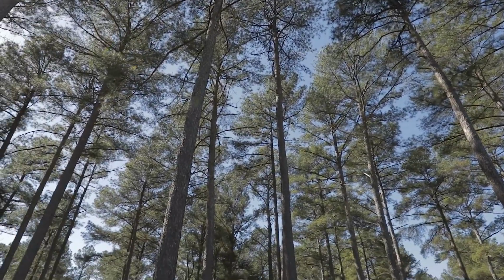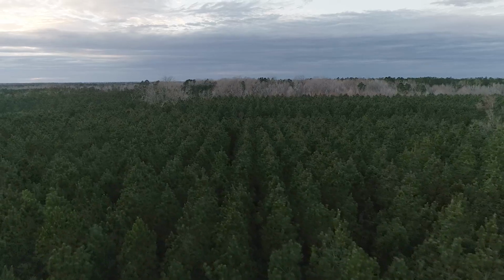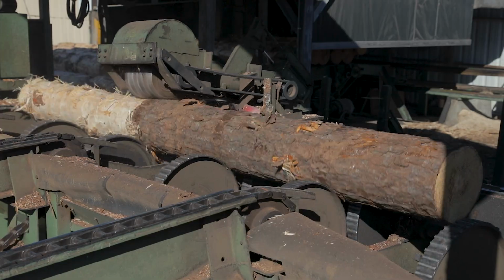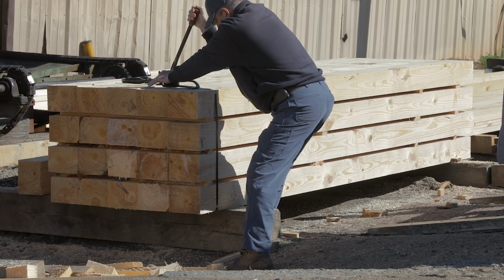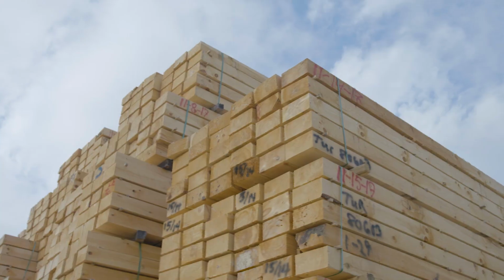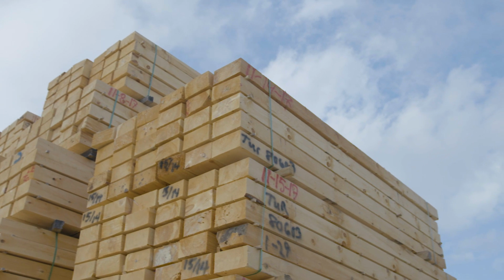Southland sources southern yellow pine and eastern white pine from sustainable forests and harvests new growth trees. Using a network of lumber mills, raw logs are first debarked and turned into what are called cants. These cants arrive by truck at Southland in large pallets, where they await further milling according to a home's specifications.